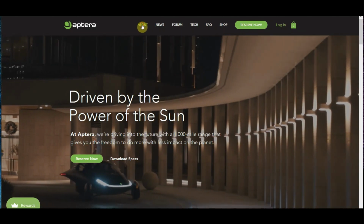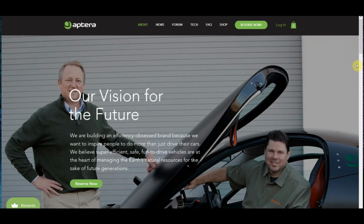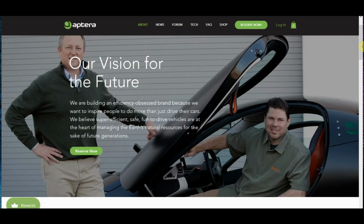Let's go back to Aptera. Let's go into the About page, which is going to have the company information. Let's take a look at their vision. Aptera's vision is, as they put it: we are building an efficiency-obsessed brand because we want to inspire people to do more than just drive their cars. We believe super efficient, safe, fun to drive vehicles are at the heart of managing the Earth's natural resources for the sake of future generations.